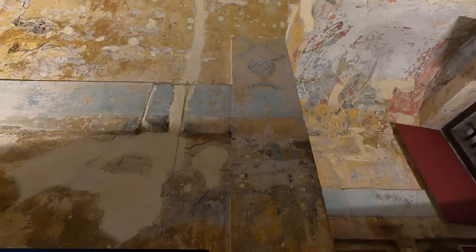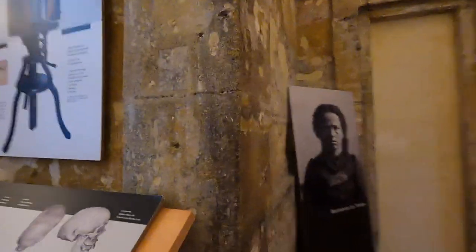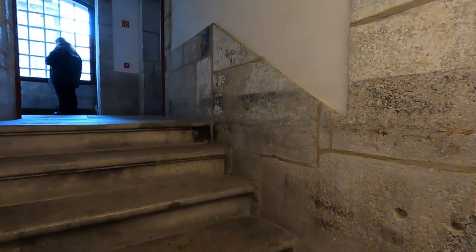And wow, looks like I can see some original drawings here. Looks like there would have been drawings there on the walls. You can see the face has been cut away, it looks like. So going higher up into the prison, I guess this is where the rich people would have been, all the way up to the top floor here.